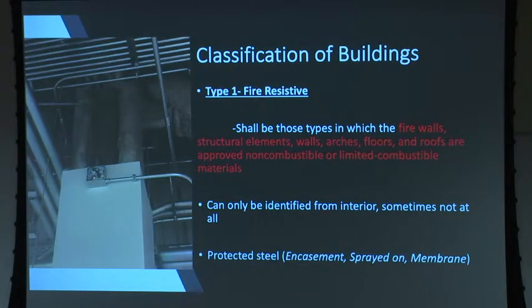This picture here is from the Student Center at A&T, a fairly new building. I'm not going to read the definitions. The whole definitions are not up there. I'm going to hit the high spots, so feel free to read and ask questions as you see. Non-combustible or limited combustible materials. I've always been told you can't identify them from the exterior. We can, once we start getting out in our territory. That's when we can start identifying these buildings pre-fire.